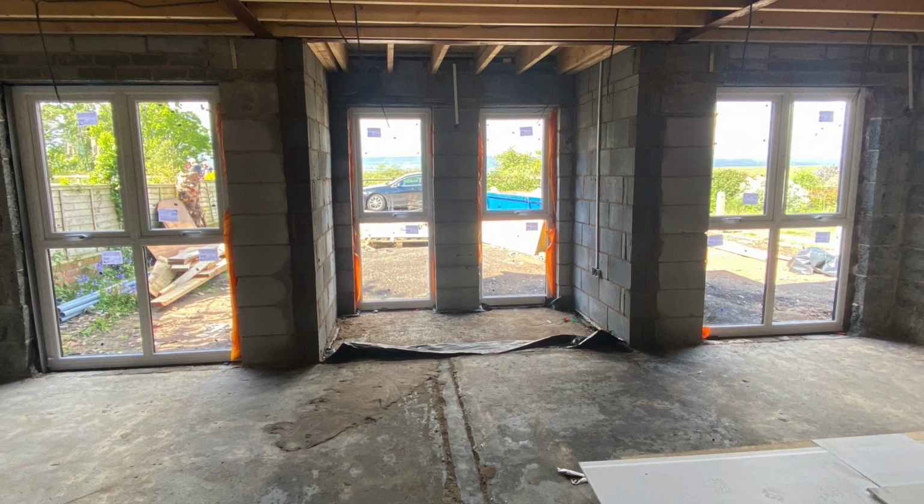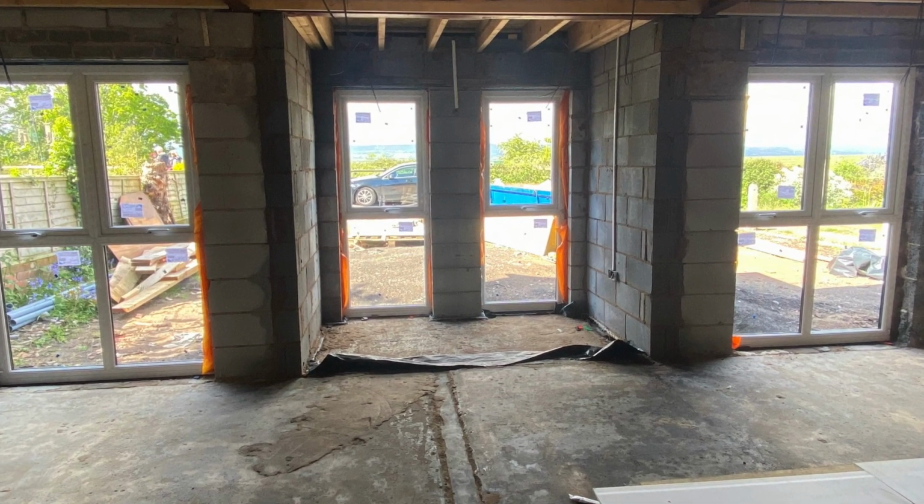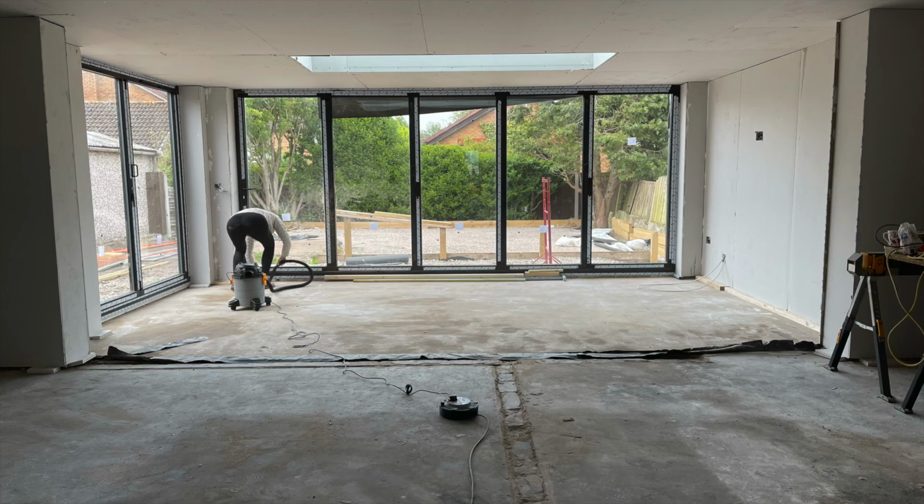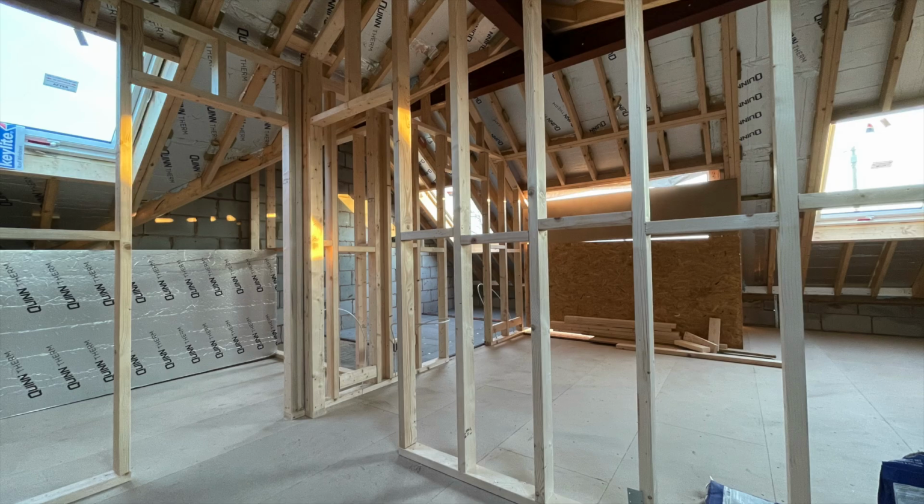But hey ho. Obviously, with it being an old floor, there's Dexter. He loved the balcony. We liquid screeded the whole ground floor. So on top of that, what you can see there, we got it all liquid screeded, ready for the Antico flooring that we were going to put down, just to give it all a big open plan feel.